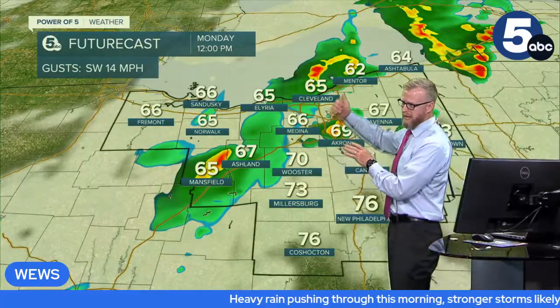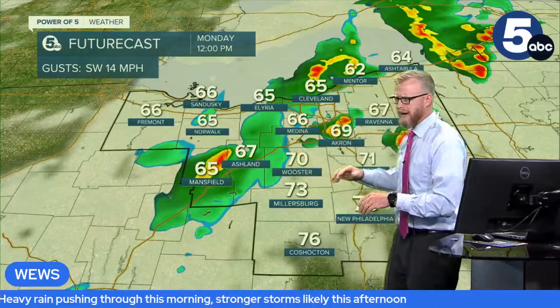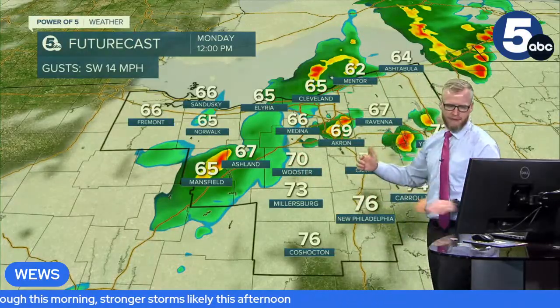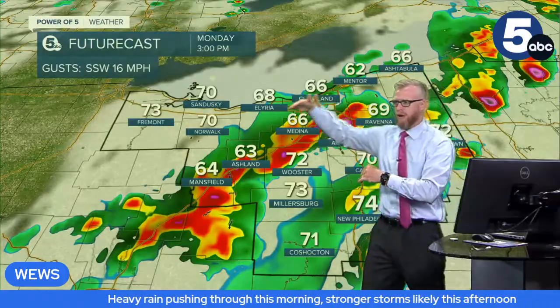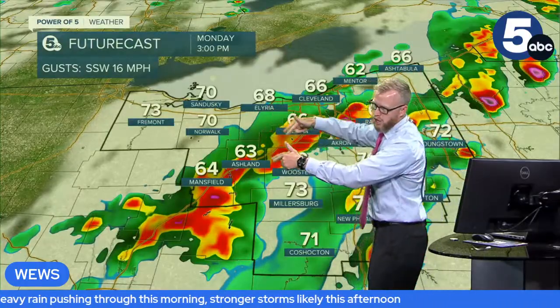Here's through noon. That main batch pulls out of here. We'll have a couple rumbles. So nothing too crazy, but just know that through the afternoon, we're still going to have a couple rumbles here and there. Getting into the afternoon, 1, 2, 3, 4 o'clock, that front is still there. Even though that main batch pulls out, that front will still be there, and it's rolling in. Along that line and south, you've got your lower and middle 70s. That's where you have your best potential for damaging thunderstorms, and the fuel you'll need to keep those together.